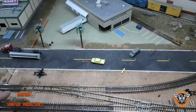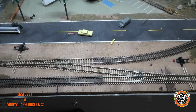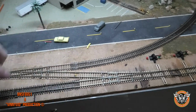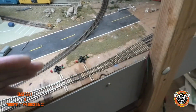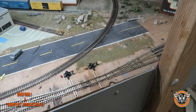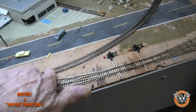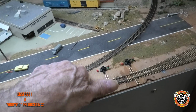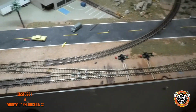I'm going to be changing this section out also. I'm going to be putting two left-hand number 10s in here where this track and this track will be able to cross over just like that, and this one here will be able to go straight in. So that's going to alleviate a lot of problems that I was having in this section right here. I'm going to have to think about how to reinstall my reversing loop. But that's okay, because that'll all be done as we're working on the layout.